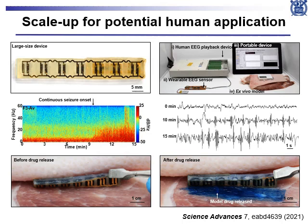A large-size device was designed to contain 1 milliliter of the drug, which corresponds to the clinical standard of the first-line treatment for patients with status epilepticus. The device was tested by using an ex vivo model, and the wireless actuation for the drug release was successfully made, and the drug release in the ex vivo model was successfully demonstrated.